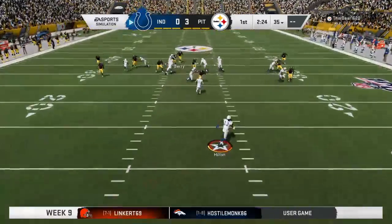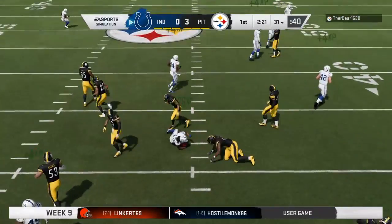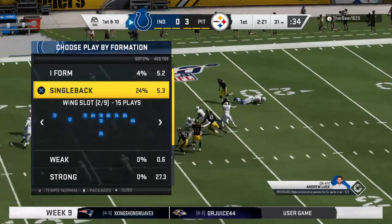This is taken at his 4. And nice work on the return as they'll start their drive just past the 30-yard line. First and 10 at their own 31-yard line.